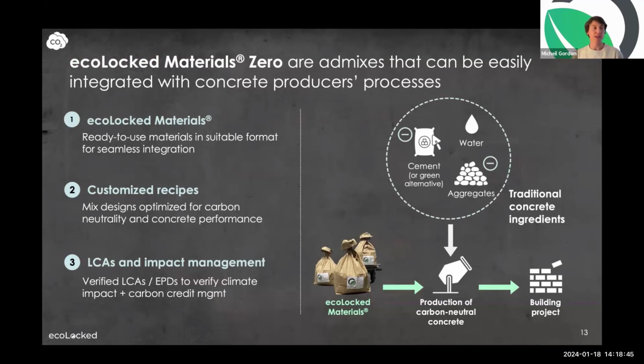And the third point to make is that we cover the impact management. So how can we ensure that this concrete is indeed carbon neutral, that we don't end up falling into the trap of greenwashing? So we have verified LCAs and EPDs to demonstrate that actually the final product is as per the requirements. And on the right-hand side, this is how it works in practice. The concrete producers currently using standard ingredients integrate our materials as a drop-in solution, mix it along with the others according to our prescribed order of addition and recipes, and they then can immediately start using that for whatever building projects are demanded.